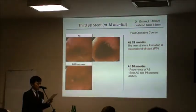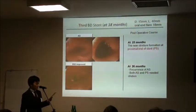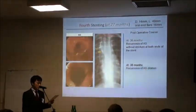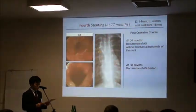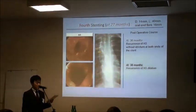Actually, post-stenting symptoms were not severe, but she needed an analgesic agent for a few days. Surprisingly, another stricture formation was observed not at the distal end of the stent, but at the proximal end of the stent, at 23 months. The fourth BD stenting was performed at 27 months. We used one smaller in both diameter and oral end flare to avoid stricture formation at the proximal end of the stent. However, anastomotic stricture again recurred after 9 months. This time, post-stenting symptoms were slight, and another stricture formation was not observed at either end of the stent.